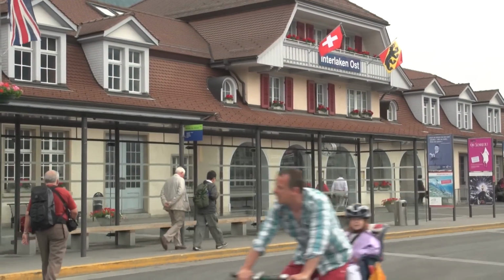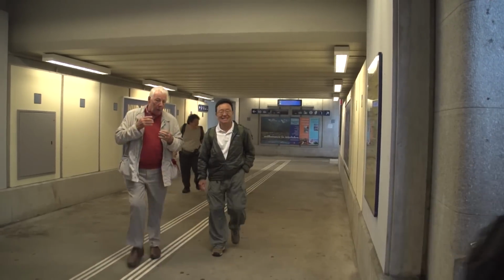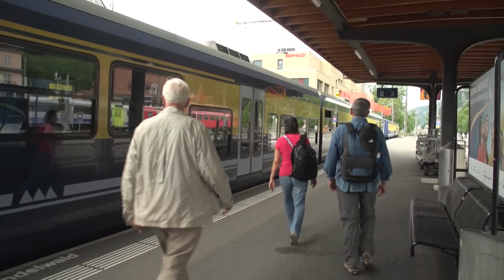Starting out from Interlaken's East train station, your first goal is to reach the top of the Jungfrau as early as possible in order to increase chances of good weather and clear visibility, because afternoon clouds often roll in, blocking the view. Plus, an early arrival up there can be cheaper.